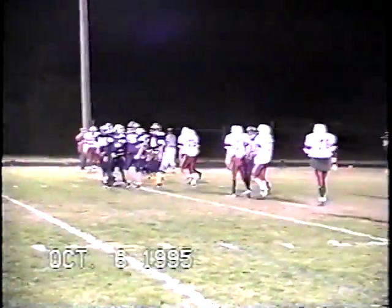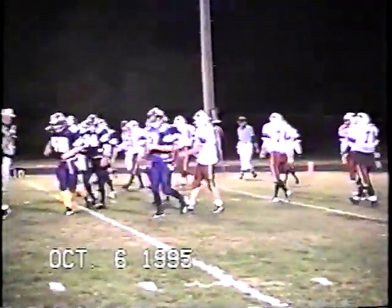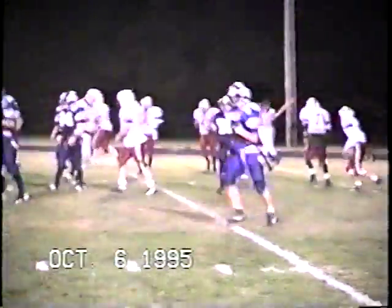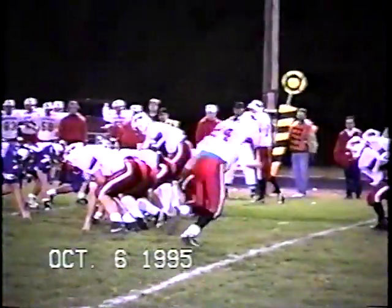Didn't make it. Comes out a little bit short on the 2-point conversion. Burton on the return. Daniel on tackle for the Eagles. Return of about 5 yards. Hearts first and 10 on their own 29. There's about 30 seconds left in the first half.